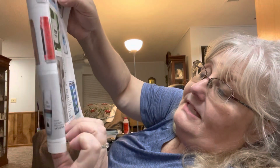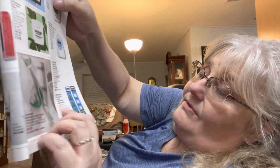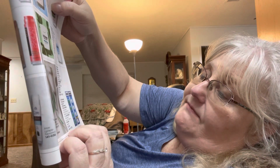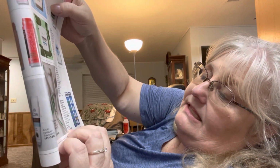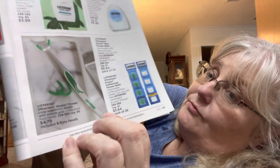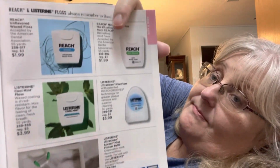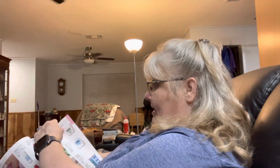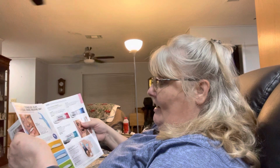So is that not amazing? And then we have the refills here for that. That are regular $7, and they're $5.64, and they're a pack of 28. So is that not amazing that you can get that from your Avon representative and not have to go to Wally World? So we also have these.